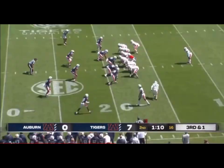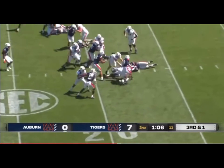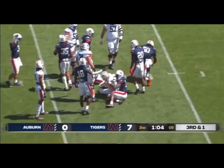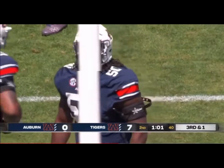Was that 6 or 7? Under center. Gives it to Jackson. He's blown up in the backfield. Defensive line rising up and making a play. Marcus Harris blew that one up. Really nice play by Harris.